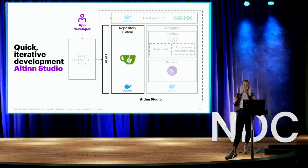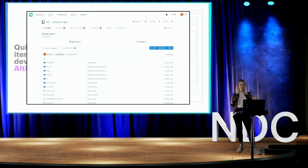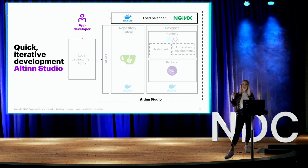Now, the designer application integrates with the repository application. This is where all of the apps in Altinn Studio are stored. The repository application is built on Gitea. This is an open source code hosting solution that uses Git. And it looks like this, a little bit like GitHub. Now, each app in Altinn Studio is stored in a Git repository. And when an app developer works on an app in the Altinn Studio solution, they are working on a clone of the central app repository. And when they're done with their changes, they can push their changes to the app repository. Now, this makes it easy for multiple developers to work on the same app at the same time, and all of the files are version controlled, just like normal source code. We have set up a load balancer to route between the repository application and the designer application based on the URL that comes in.